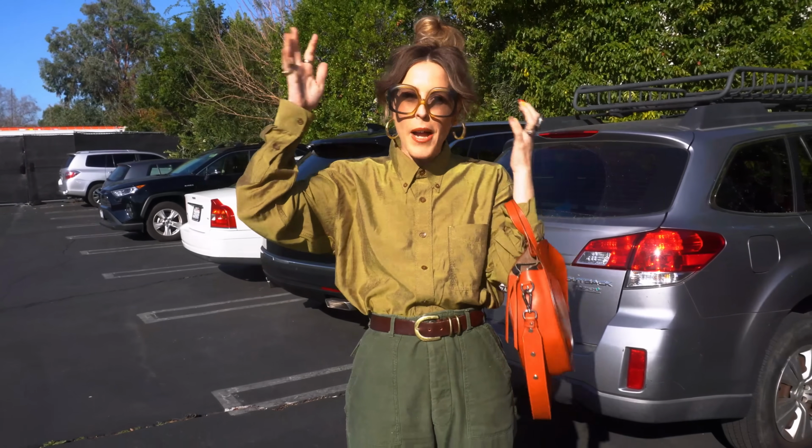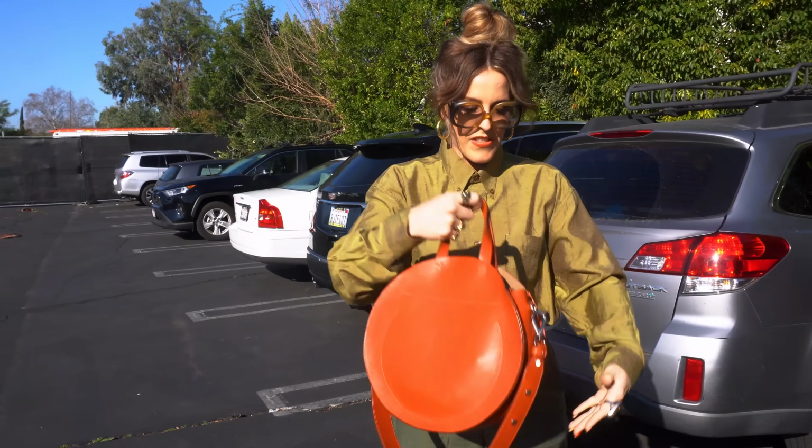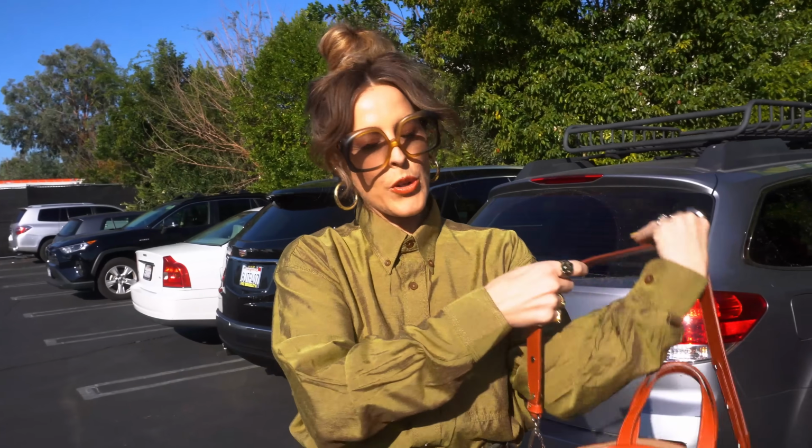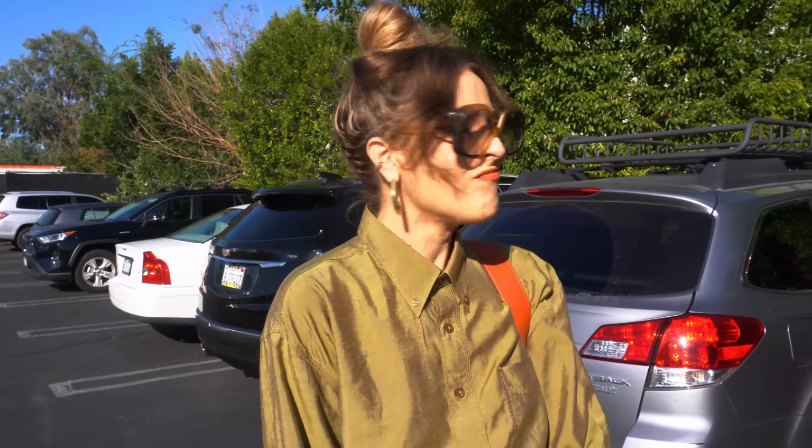And then I did a top knot with some curly fringy bangs, kind of feeling it. And then this is the Marlowe Velita circle bag. So I think I'm going to be carrying that around today. Oh, and my Grand and Garnet sunglasses.